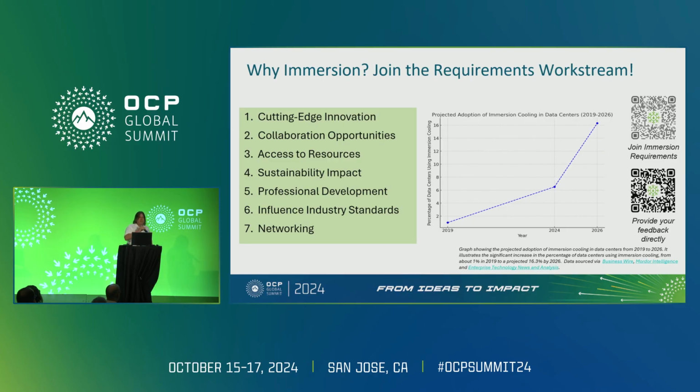There's a lot to do in bringing this to the next level and working together. Nobody's smarter as a single person than they are together. So there are a lot of reasons why you should just join up. It covers everything top to bottom, and it's a really great place to be. You don't have to be shy. You don't have to know everything about immersion cooling. You can just show up as a new person. Everybody talks to everybody, and there are no real egos around the place.